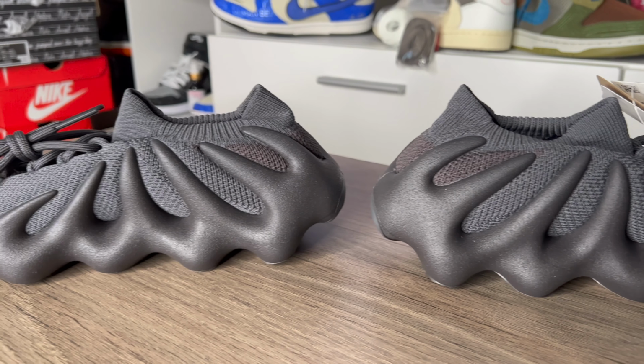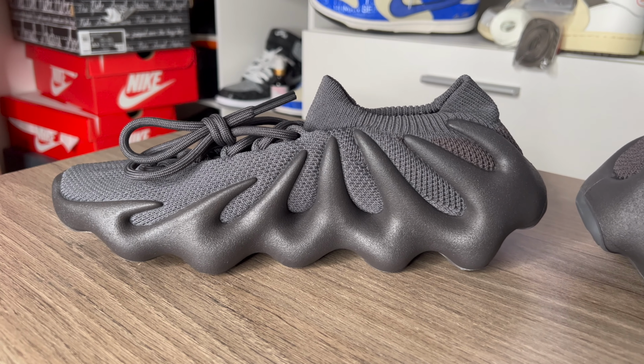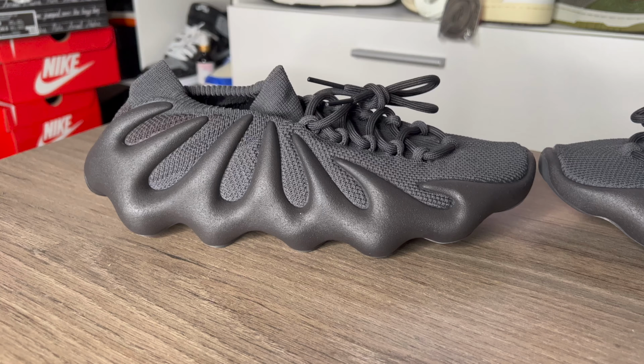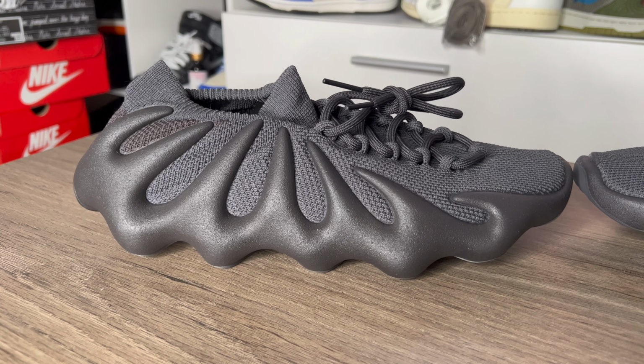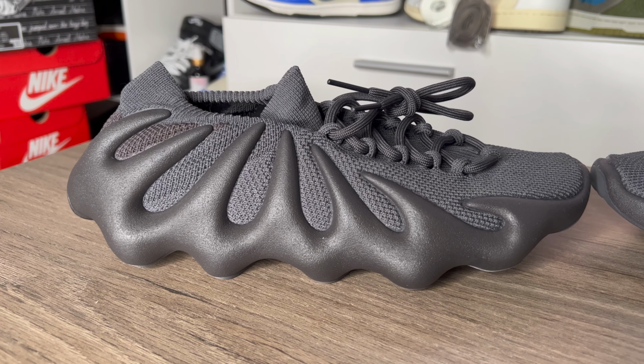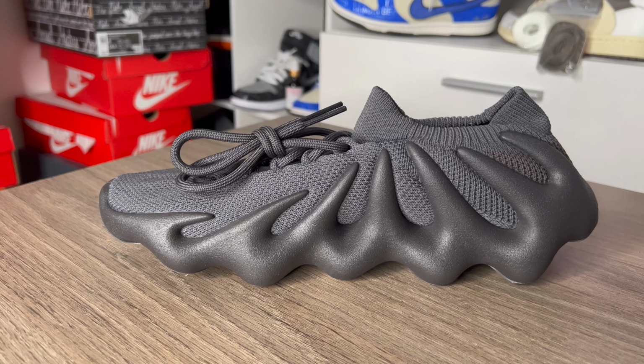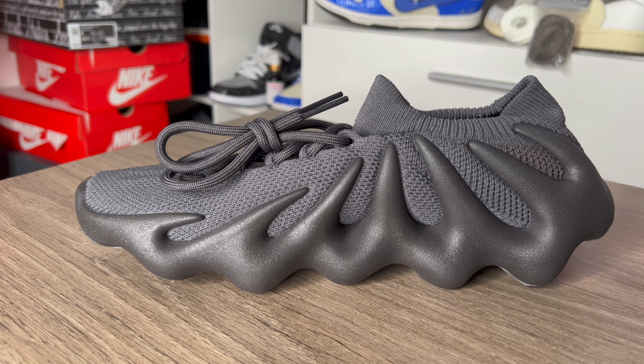Okay, coming up towards the prime of the shoe right here, we get this knitting all the way around the shoe, and it's kind of like a grayish color, like a faded gray. Okay, it's like a black, like an ashy black, you know what I mean? So that's the coloring of the knitting that we get on this shoe. Show you guys the outside of that. Okay, same thing on the inside.